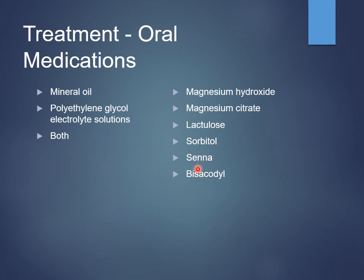It's also a stimulant, right? So those are both going to be stimulants. Remember, we like to use those for short durations because why? You can become dependent on those, right? So again, when you take those away, you can have kind of rebound constipation that occurs with that. So again, shorter courses are going to be better for this.